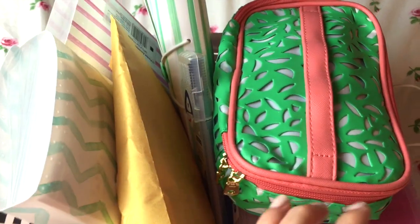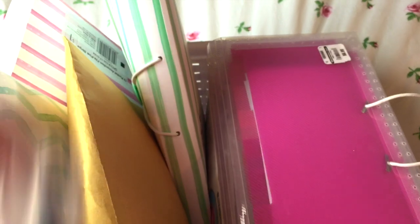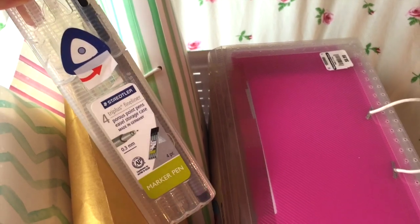I'll show you what I have in here. This is my travel planner bag. I have an extra set of my favorite pens. There's only one fresh one left because I feel like the ink of these actually do get used up quickly if you use them consistently. Like, this is pretty much the only pen that I use in my planner.